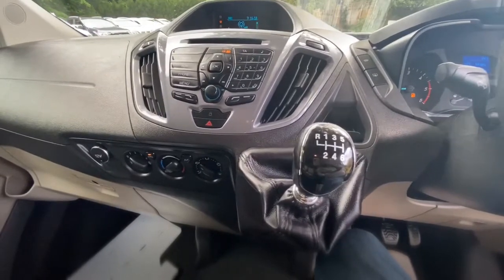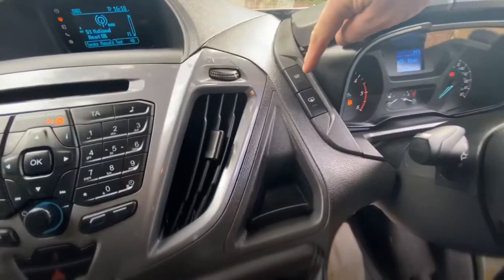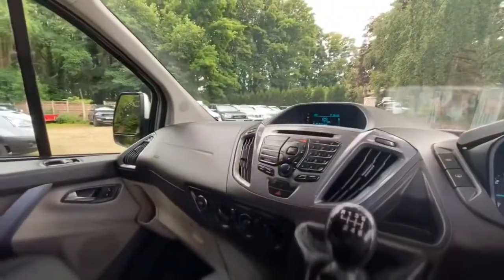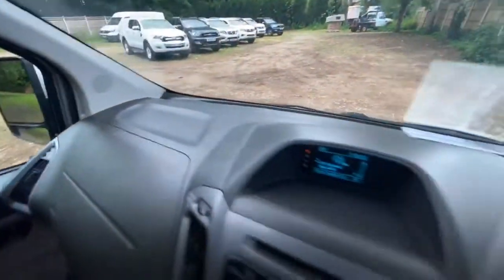Decent size horn, decent sounding horn. Heated front and rear screens. Looks like it's got stop start, so that's good, and also parking sensors as well. And as you can obviously see, it's got aircon like I mentioned before. Dashboard is very, very clean. It's in great condition.